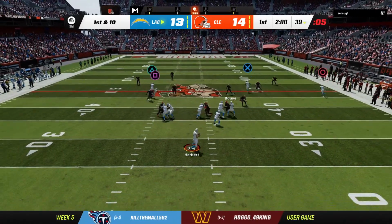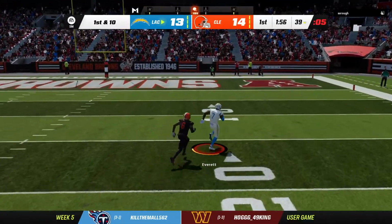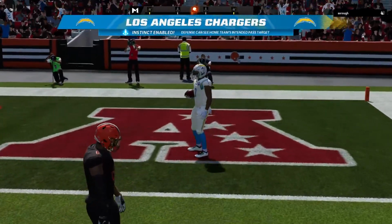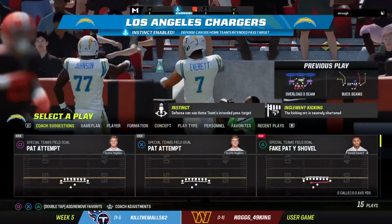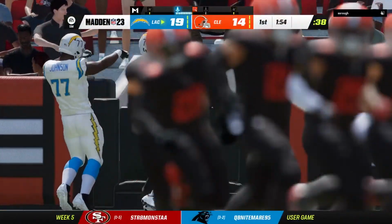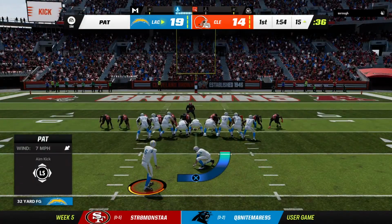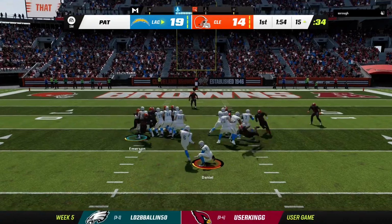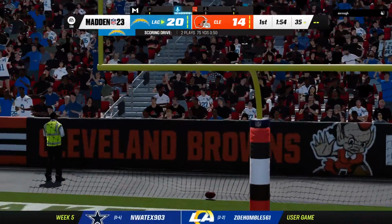On 1st and 10, Herbert. He's got his man. That's Everett, the tight end. Touchdown, L.A. Gerald Everett, 61 yards. And the Chargers are once again back in front. Now it's Hopkins to add the extra point. He missed one earlier, remember, but this time he gets it to go.